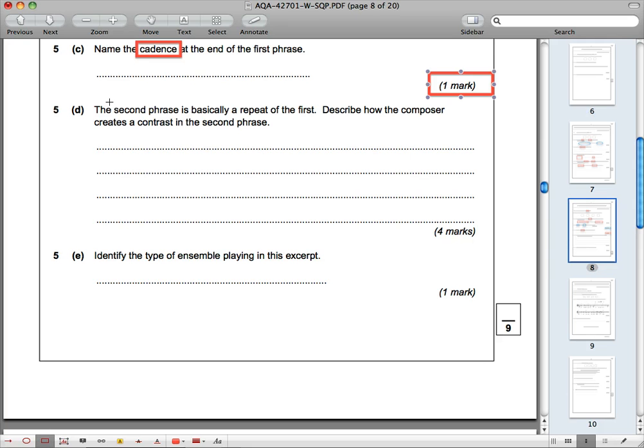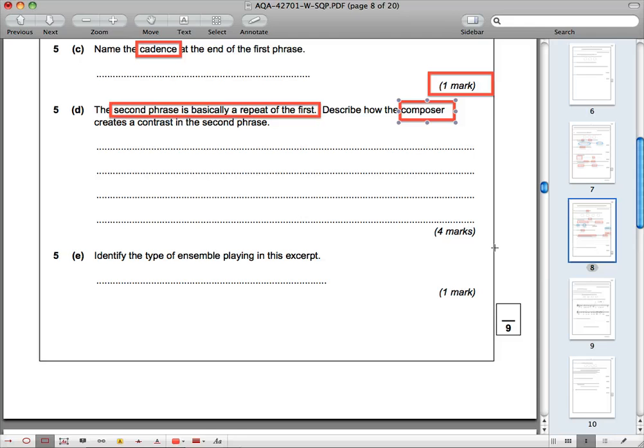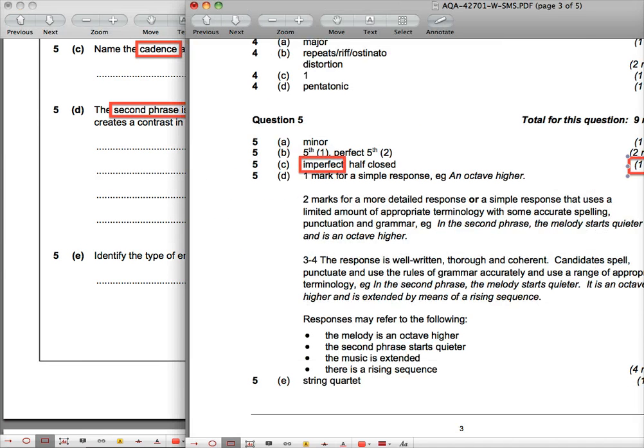Then it tells you the second phrase is basically a repeat of the first, and asks you to describe how the composer, not the performer, creates contrast in the second phrase. So what musical devices have they used? It's looking for a short response worth 4 marks. It tells us the 4 correct features are that the melody is played again an octave higher, so the same notes, just an octave higher; that the second phrase starts quieter; that the music is extended, in other words it lasts longer; and there's a rising sequence, so the melody is repeated, in this case rising, further up the scale.